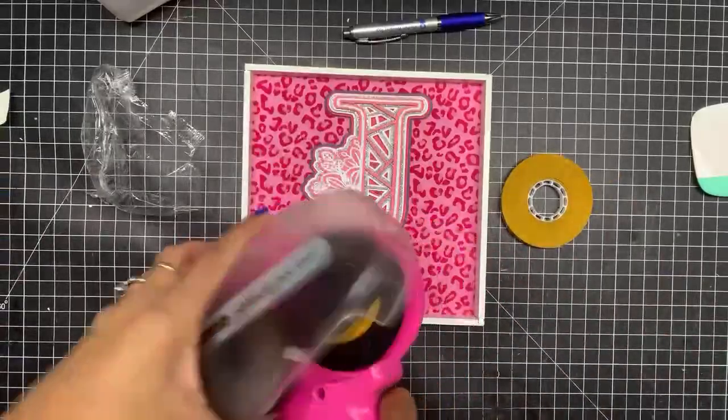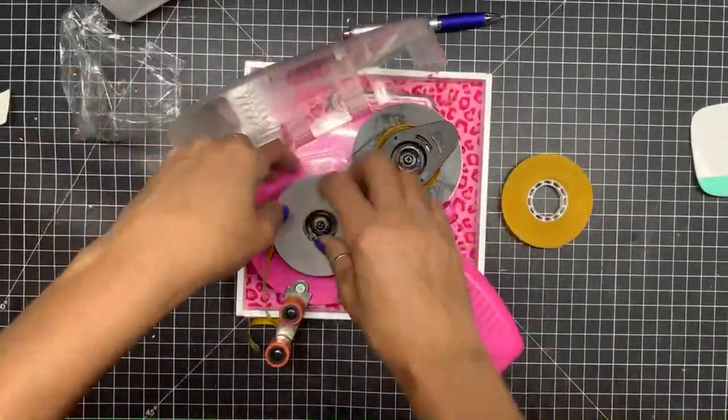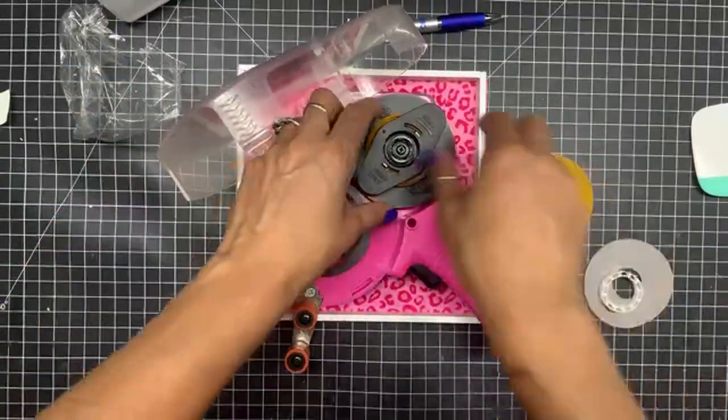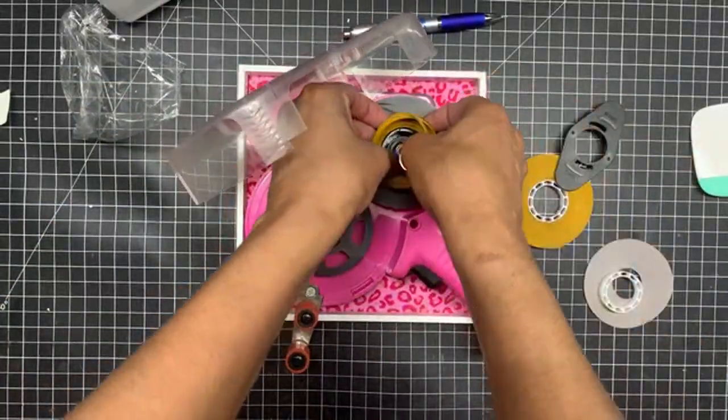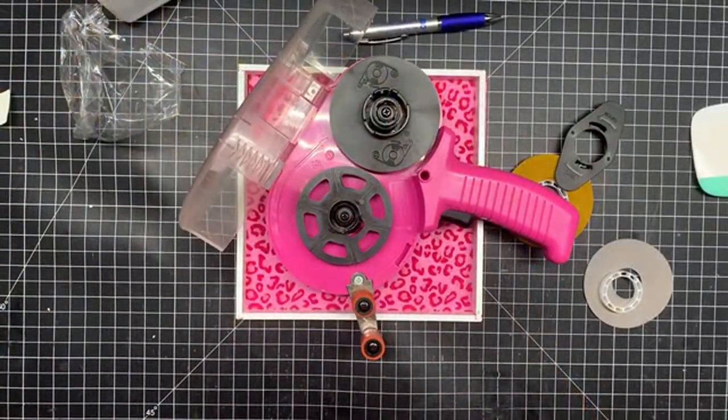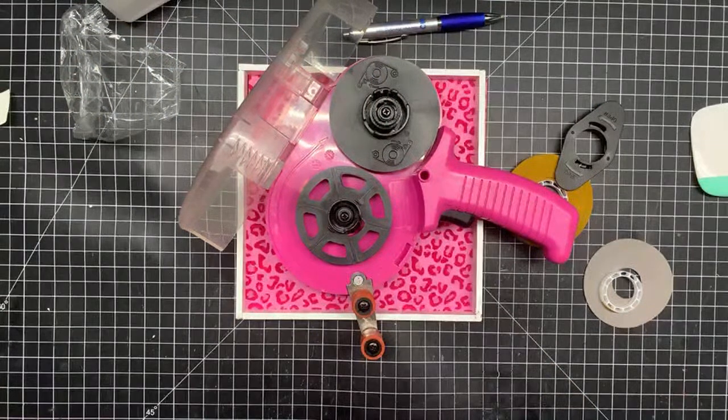Refill my ATG gun. Let me see if I remember how to do this. Guys, it's been so long.